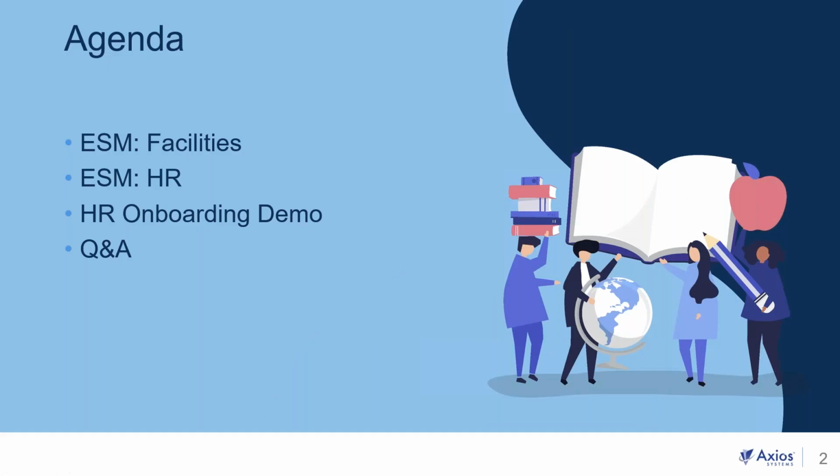Our agenda today, we're going to talk about ESM from a facilities and HR aspect. I'm also going to provide you with an HR onboarding demo and also have some time left over for Q&A. And just note, if you'd like a copy of this presentation, please feel free to reach out to me after this demo. And if you do have questions, use GoToMeeting. You can just put the questions into the application and we can get to those as we can.